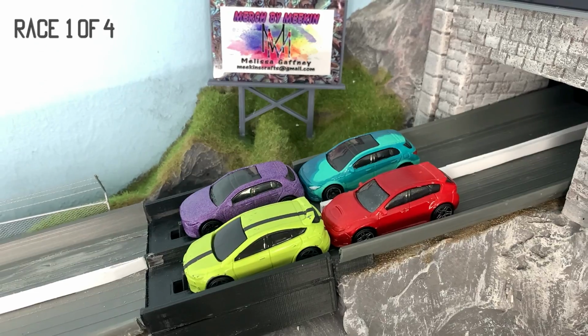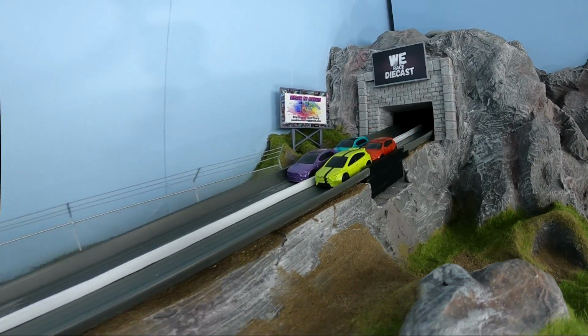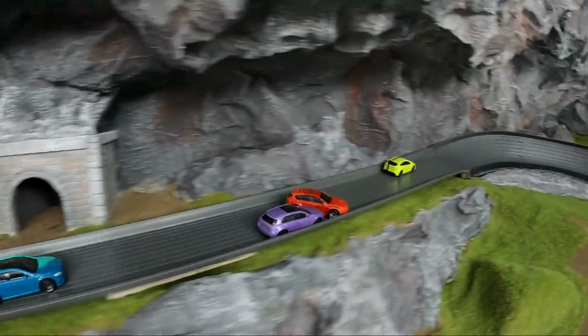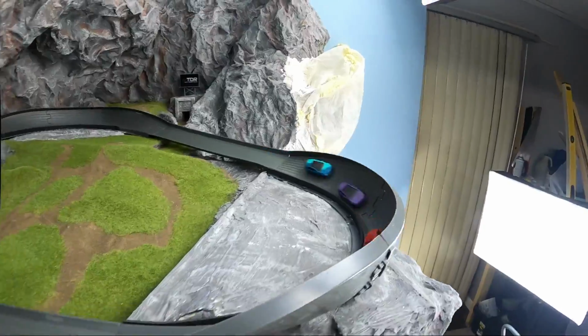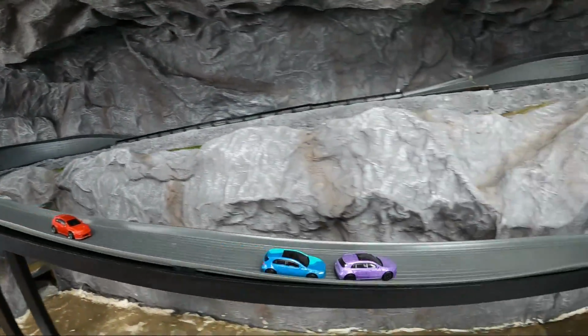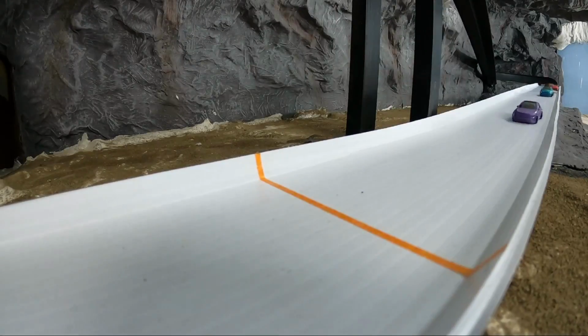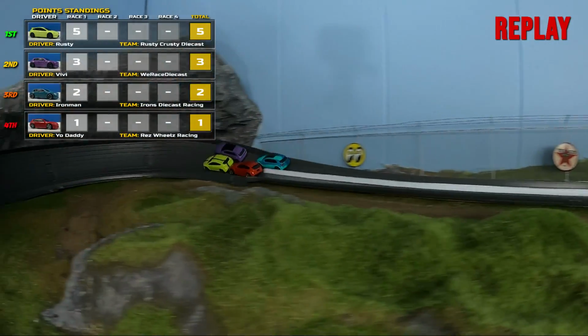Let's get to it. Race 1, we got Rusty and Vivi up front, Yo Daddy and Iron Man in the back. Real close to the turn, but Rusty will get out front. Yo Daddy and Vivi getting into it. Oh, Yo Daddy falls back. Vivi and Iron Man waste no time getting around. He must have skidded on that inner track barrier. Great start for Rusty, who will pick up the win, followed by Vivi, Iron Man, and Yo Daddy.